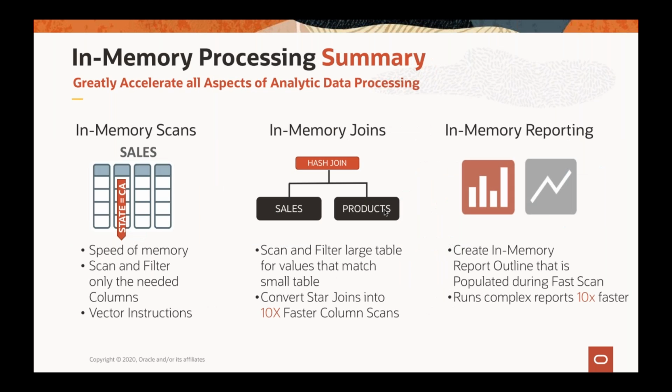In terms of the in-memory processing, it is designed to accelerate every single aspect of analytic processing. I mentioned scans. They run fast with columnar storage and with vector processing. Joins also become faster because I can essentially convert joins into a series of scans. If I'm looking for only sales of phones, for instance, I could first figure out which products are phones in the product table, and then build a large in-list of phones, and then scan the sales table looking for sales that match those product IDs. So essentially, instead of doing an expensive join, I've created a super fast series of scans to process my join. And then in-memory reporting uses the same techniques to convert complex aggregations into fast filtered scans.